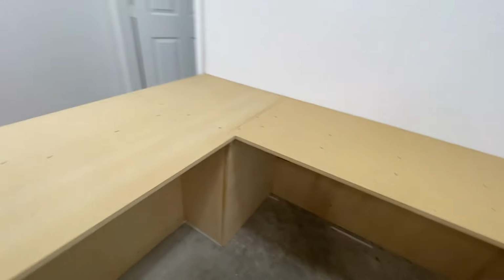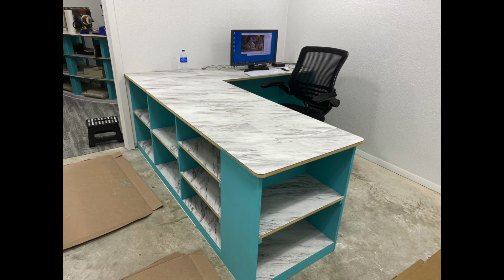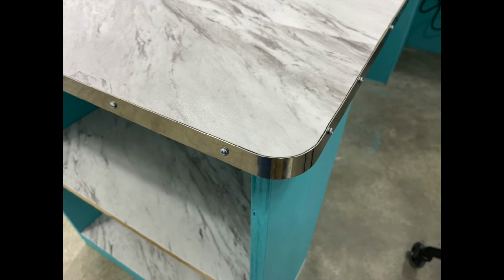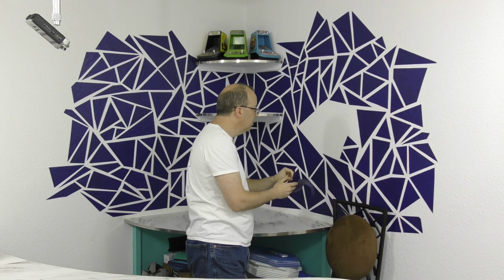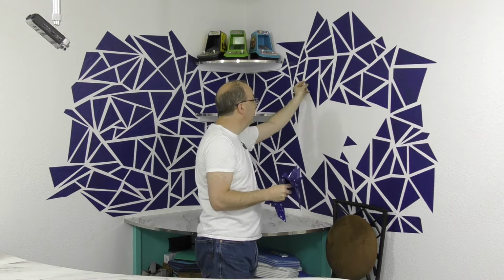And here it is after the floor tiles are added to the top. Here it is painted, metal strapping added, and more or less finished, along with the carpet installed around it. And now it's time to remove the vinyl from the wall that everyone hates.